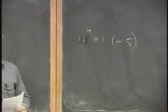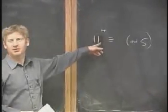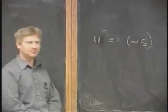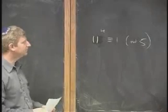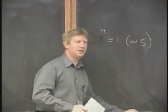11 to the 4th. Well, that also ends in 1, right? So some of these are easy to see, some are harder to see. I picked 5 because it's easy to see that it's true usually. If it's less than P, if you have 3, 2, oh, that should work. As long as it's not divisible by P, anything less than P should work.